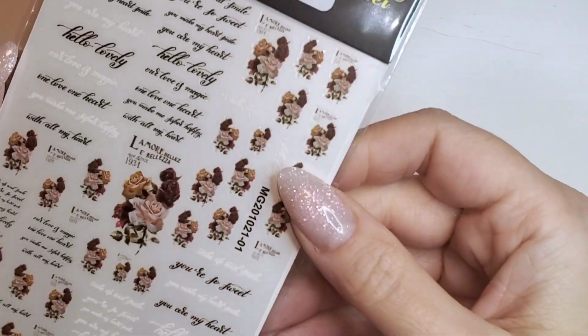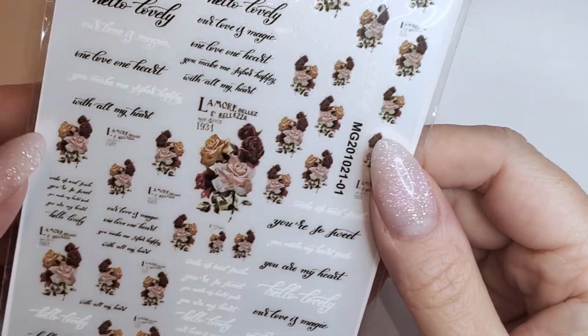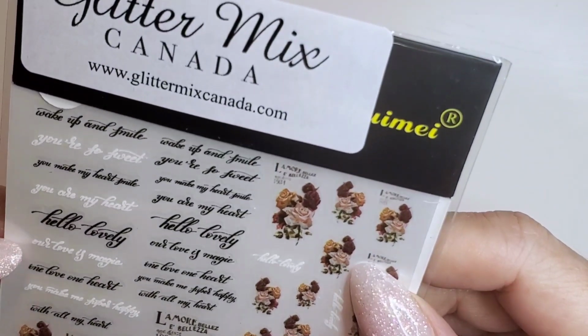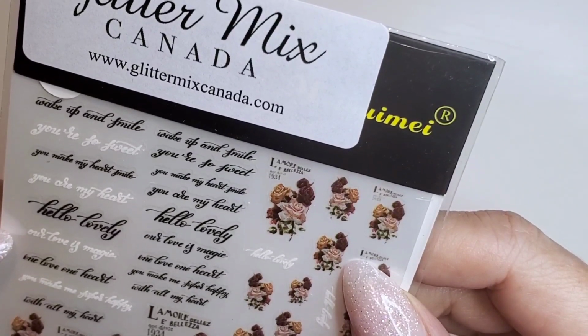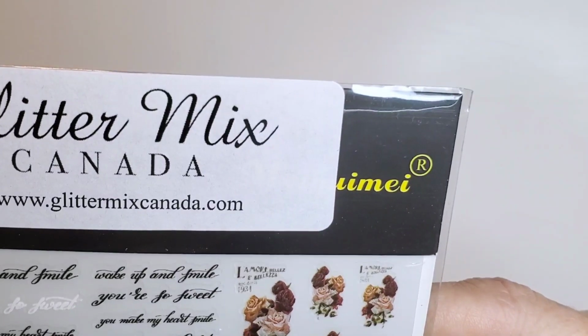They have the little words. They have very vintage roses. I don't even know what it says. Let's see, because a lot of the ones that I've seen, the words don't make sense, but this says, wake up and smile. You're so sweet. You make my heart. What does that say? You make my heart smile.